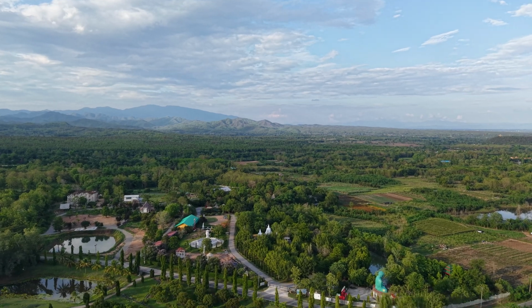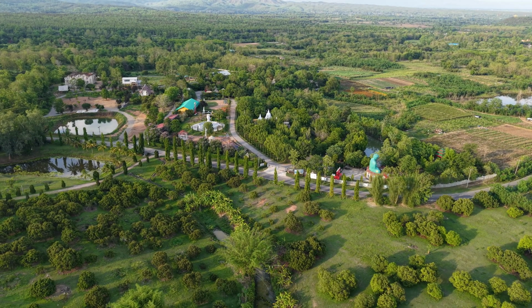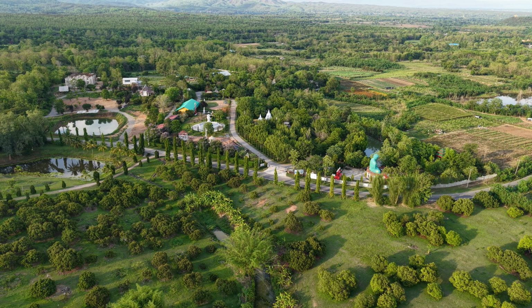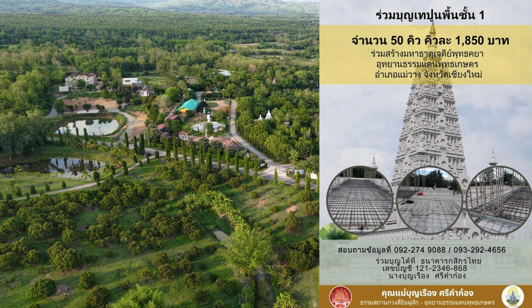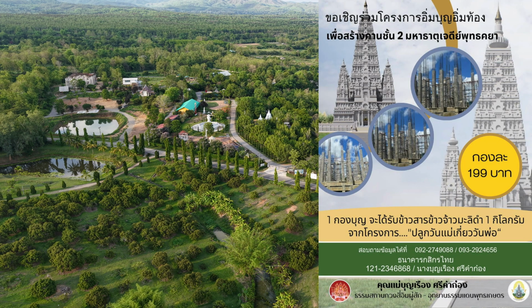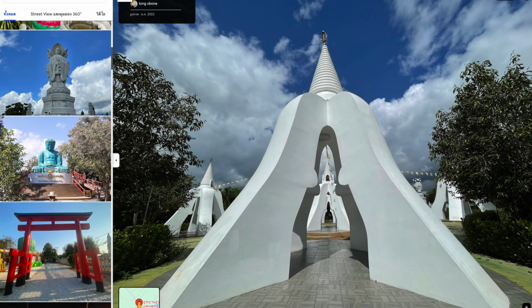Now I'm just going to stop here because I actually want to show you what we're looking at here. They're actually in the background building a huge, bit like Chan Devi style of chedi on the left hand side there, and there are various other Buddhist effigies in the grounds there.